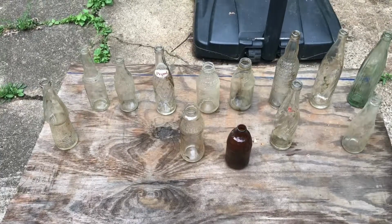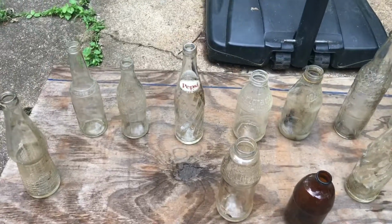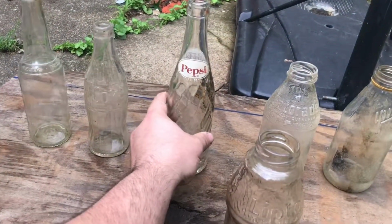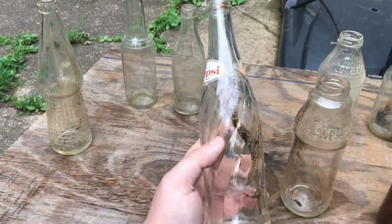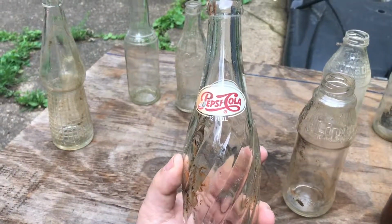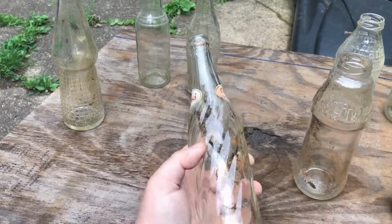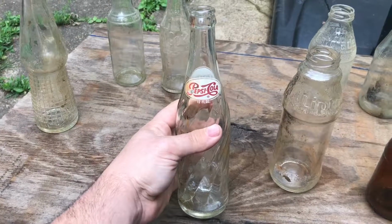Anyways, I'll start out with important bottles so you guys don't click away first. I would like to show you guys, and I will need help identifying some of these, but these are the ones that are definitely the easiest and the best. This right here, to the best of my knowledge, and that dirt is on the inside, by the way, is a 1960s era, late 60s I think, Pepsi Cola bottle. I could be wrong. If I am, please let me know.